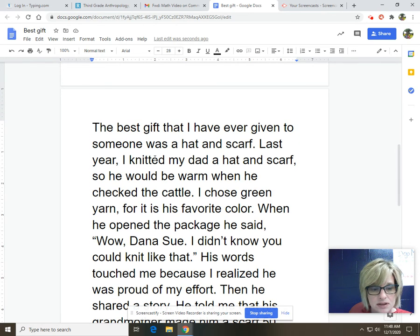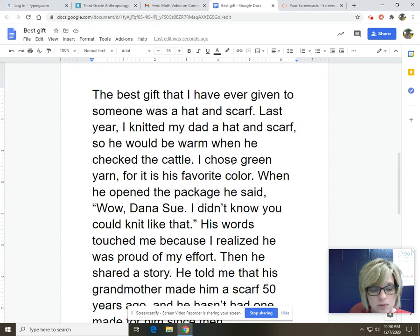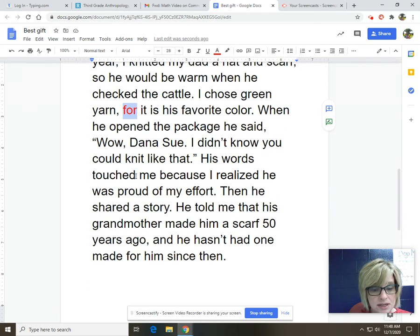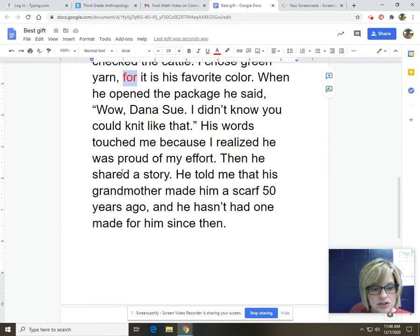The best gift that I've ever given to someone was a hat and scarf. Last year I knitted my dad a hat and scarf so he would be warm when he checked the cattle. I chose green yarn for it is his favorite color. Okay, that's my first one. You know what? I'm going to highlight that in red so I know that I used a compound sentence. When he opened the package, he said, "Wow, Dana Sue, I didn't know you could knit like that." His words touched me because I realized he was proud of my effort. Then he shared a story. He told me that his grandmother made him a scarf 50 years ago, and he hasn't had one made for him since then. So I think I'm going to share that.